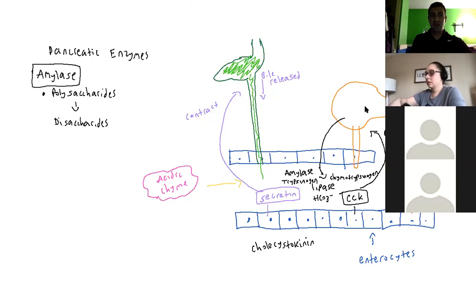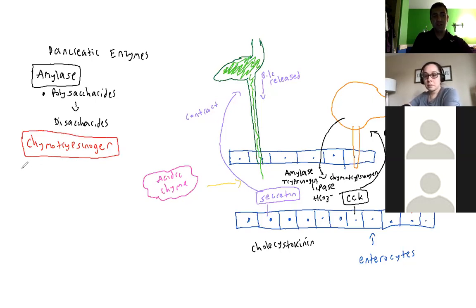Chymotrypsinogen. Okay, so chymotrypsinogen has the distinction of doing absolutely nothing until it is broken down into or converted into chymotrypsin. So it needs to be first converted into chymotrypsin. That is priority number one. We'll talk about how that happens. But what this is going to do is it's going to convert peptides into smaller peptide fragments.